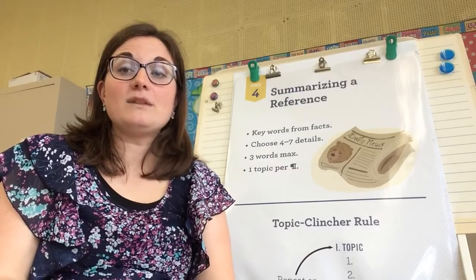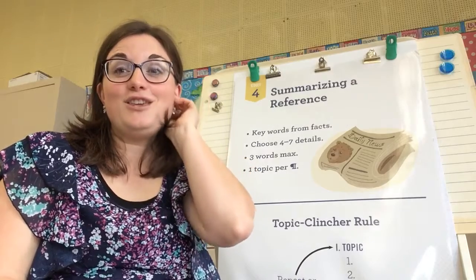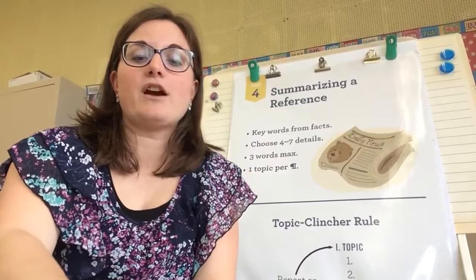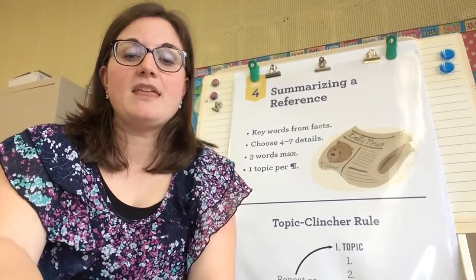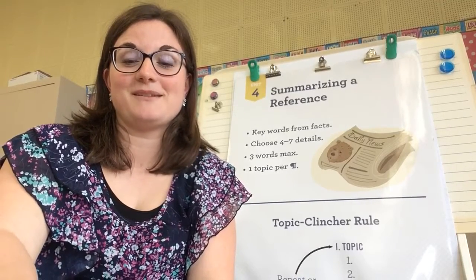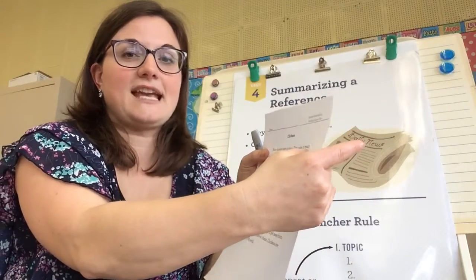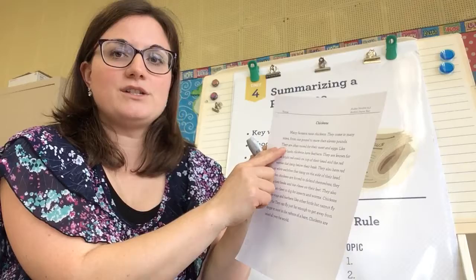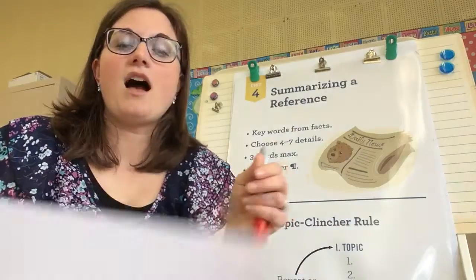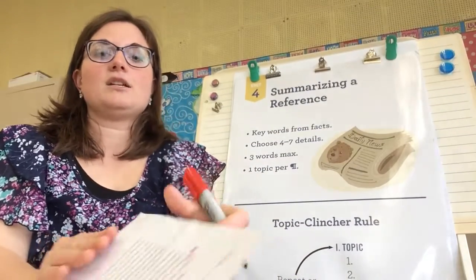Okay, so let's go through and I'm going to read it again and you put a check beside it if you would like that as your interesting fact. Okay, so the first one is our topic. Many farmers raise chickens. Next one, they come in many sizes from 1 pound to more than 11 pounds. So if that's the one that you want, you're going to put a check at the second sentence. Okay? Now we're going to the next one. They are often raised for their meat and eggs. I think I'm going to put a check beside that one. You don't have to do mine, but I am going to put a check.